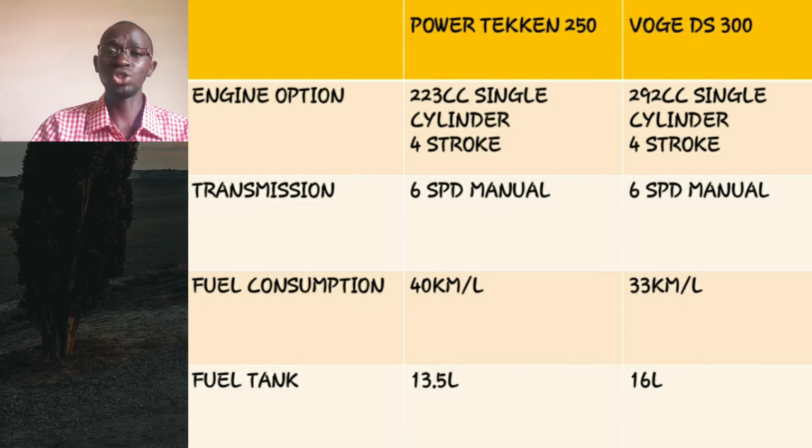Moving on to the Voge DS300, this bike comes with a 292cc single-cylinder 4-stroke engine that produces around 28 horsepower, and the method of fuel delivery is EFI, that is electronic fuel injection, which is superior to the carburetor used in the Power Tekken. Now, these are some of the areas where cost cutting was done to keep the price of the Power Tekken 250 a bit lower.